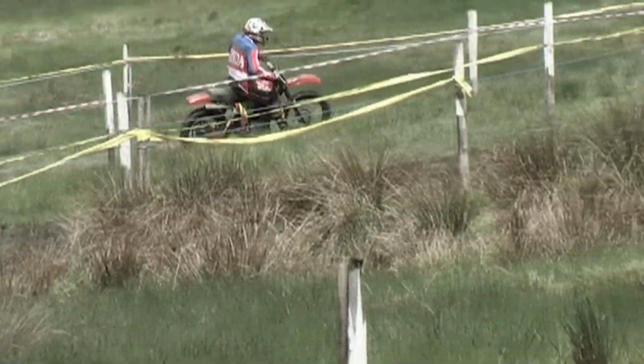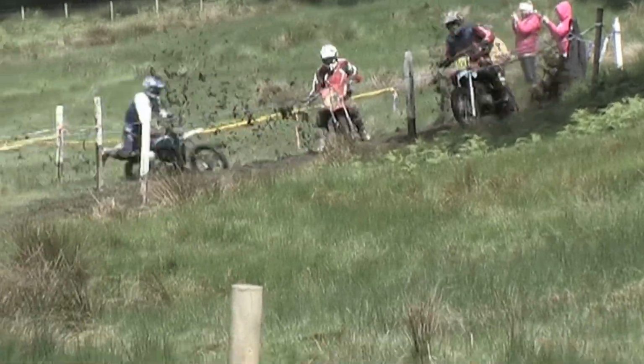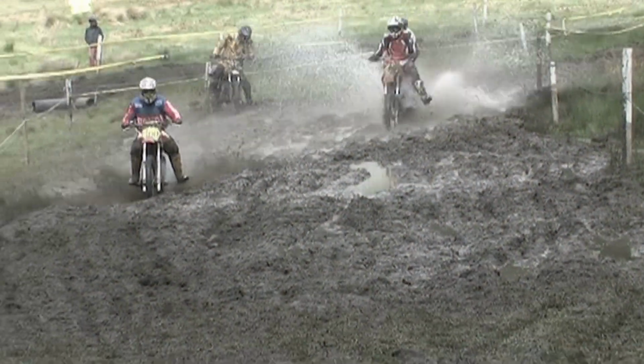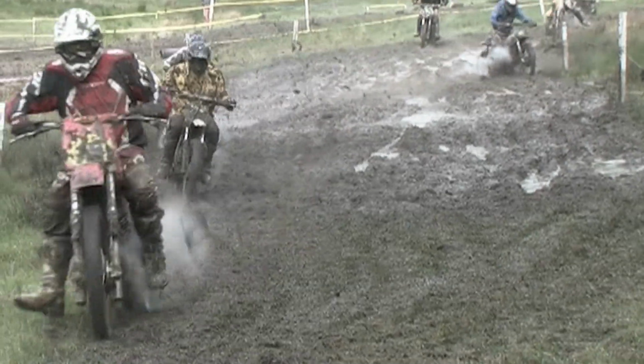Slipping and sliding his way around the racetrack. Second position looks like it's Jim Colligan on the 1981 490 Michael, so this will give you an idea just how wet this actual part of the racetrack is.